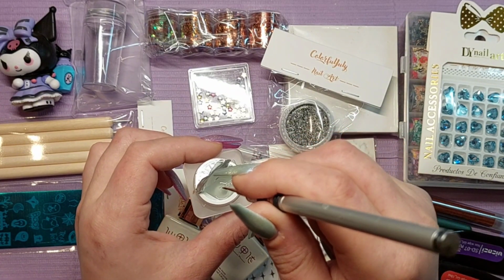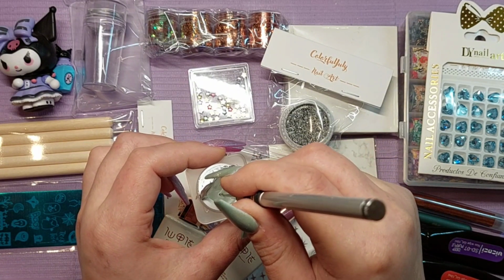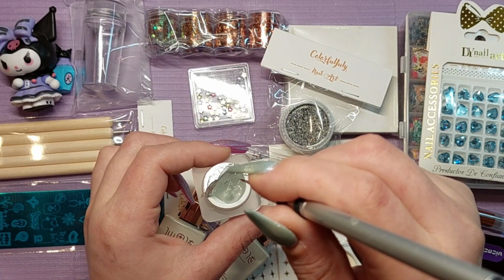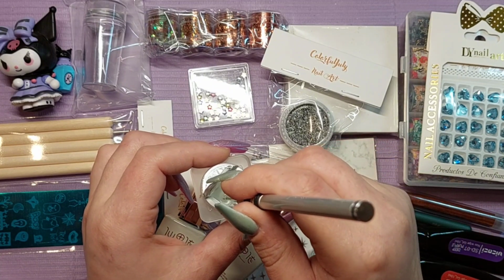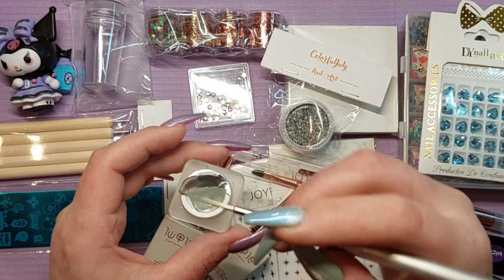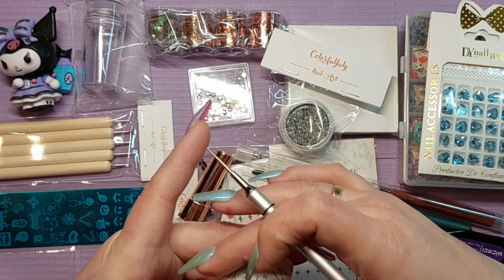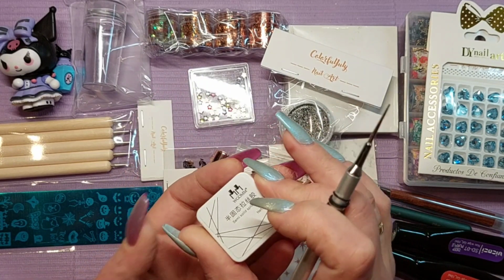I love that. Look how stringy that is. Okay, now we can mix our own colored spider gel. It is stringy, so it should work. I love that it's clear. That is brilliant. I really, really have been wanting a clear spider gel.